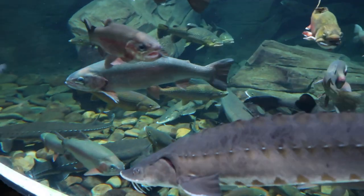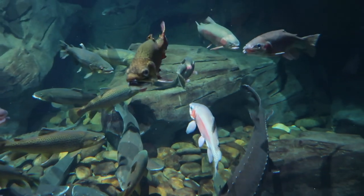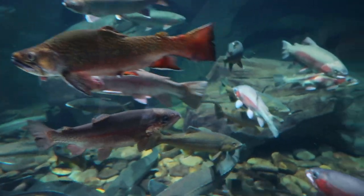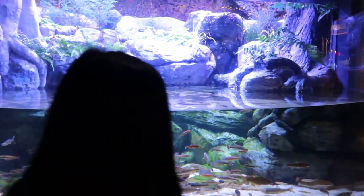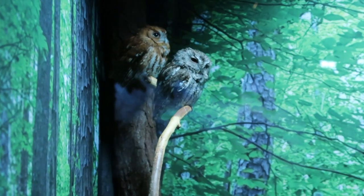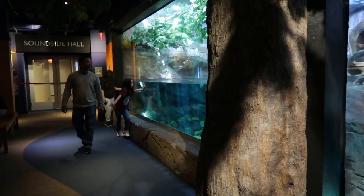After walking in and passing the waterfalls, you'll see large tanks of fish, different freshwater fish. These are the mountain trouts. They're kind of cool looking. See them? They look like stuffed animals.